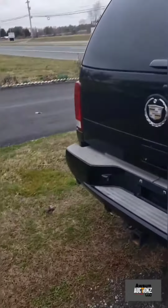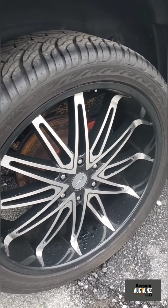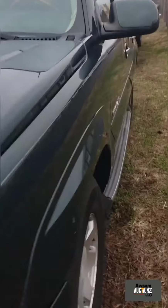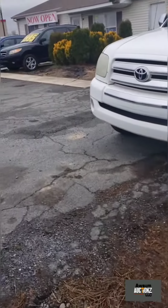Let's take a picture of that, hold on. But yeah, y'all, what y'all think about it? That thing is clean. Look at that exhaust. I got a green one, $49.95. The black one look better though. Escalade. All right, let's go look around.